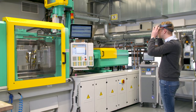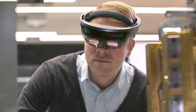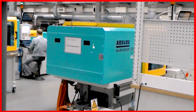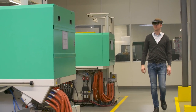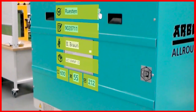In addition, toolmakers can also use augmented reality systems that facilitate processes and reduce the error rate. That's how the complex injection molding tools can be classified immediately. Sprue runners, heating and cooling circuits, as well as the optimum tool temperature are indicated, precisely where they are located.